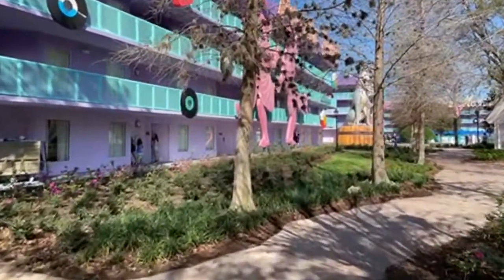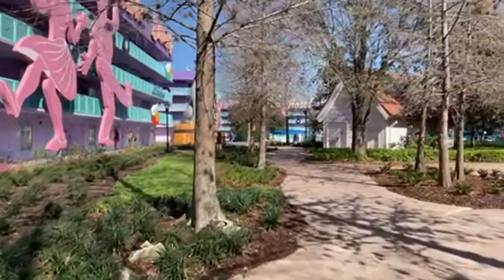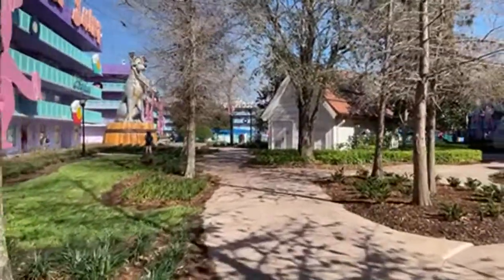So we'll take a quick walk over to the bowling pin section, and then I will walk back around and show you a bit more.